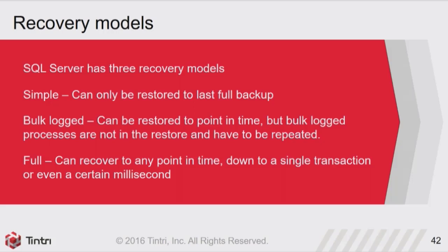Bulk logged. Basically, most transactions are logged, but I have a concept for really large inserts, i.e. my daily ETL process where all this data from system A goes into system B. We do it between 2 a.m. and 4 a.m. I don't log all that because I can, A, redo it, and B, I really don't care because it just slows down my system. And then full recovery, which again allows you to have exact point in time granularity.